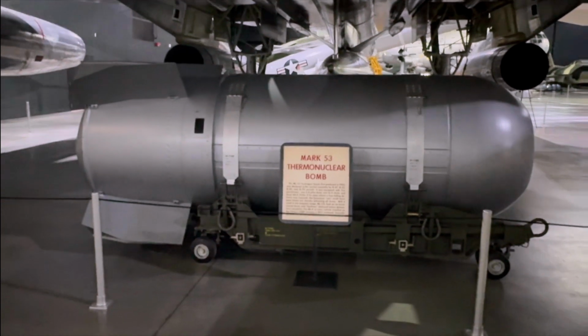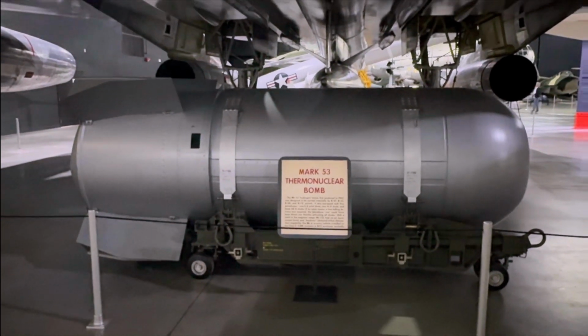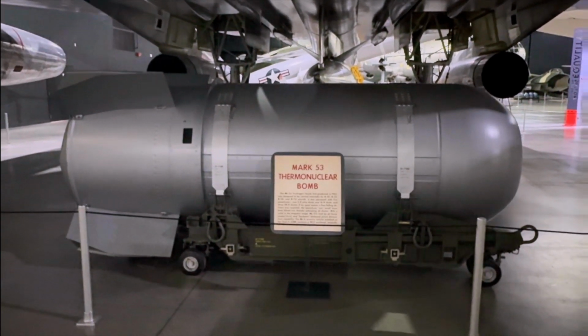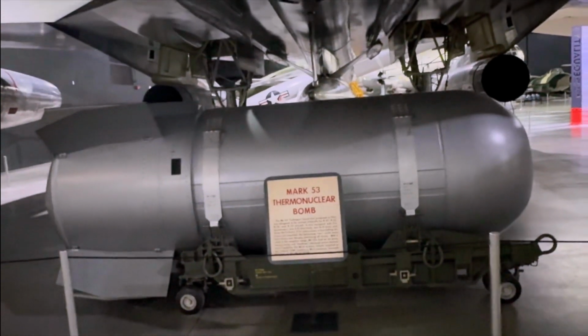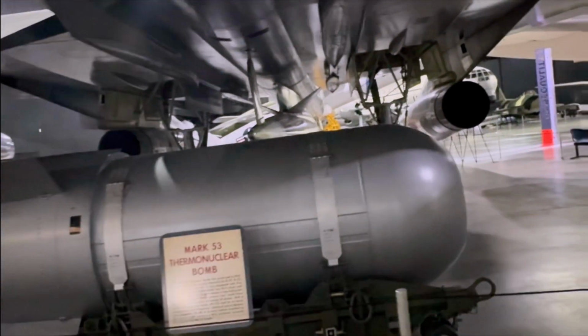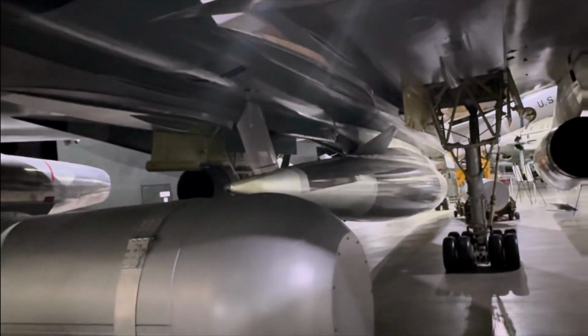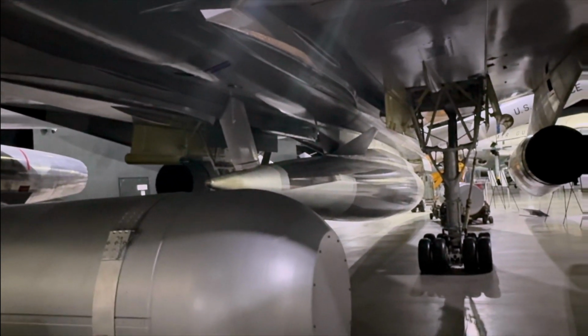And this is the Mark 53 hydrogen bomb anyway. It was carried on a B-58, and it was so large they didn't have any hard points for it, so they had to put it inside the fuel tank. And when they'd drop the bomb, the fuel tank would go with it. And that's the fuel tank in the distance.